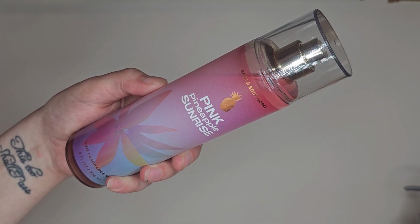The reason I don't have the body cream in last year's packaging is because I actually used that up last summer. That was really cool and exciting, but that's why I had to pick up this year's body cream. I'm not mad about that. I actually used a free reward coupon for that when they first came out with it all. But yes, I'm going to be using this trio of Pink Pineapple Sunrise again. It's not going to be used always together, but yes.